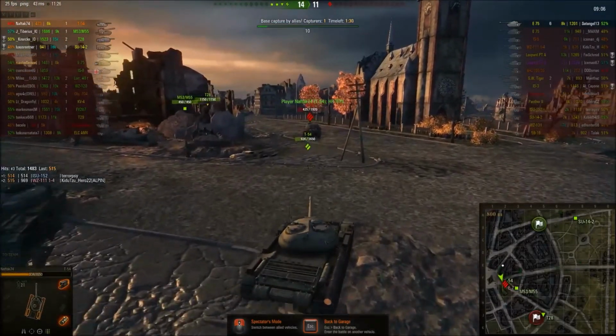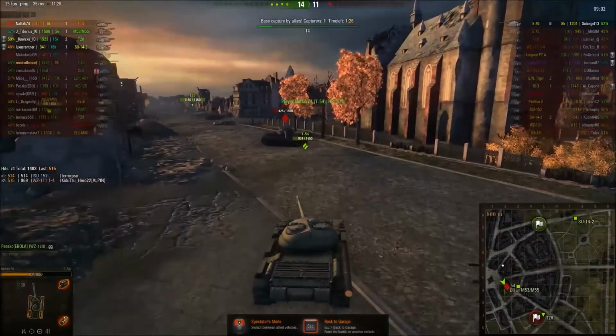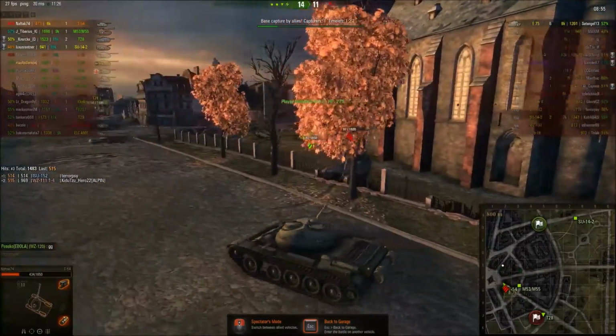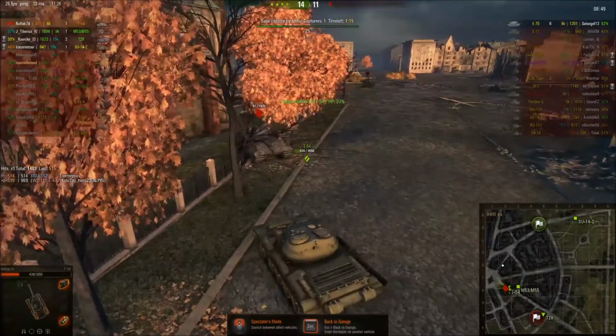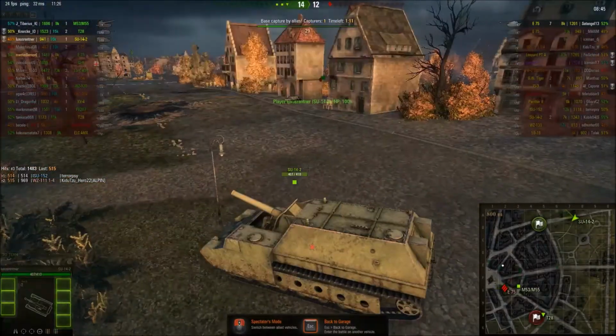There's a good shot in there. This guy's got a top gun, so well played to him, but it looks like he's not going to be able to win this game. Oh, our T-54 bounced off his lower plate there. Our artillery needs to do something. Oh, he's just secured his 7th kill.